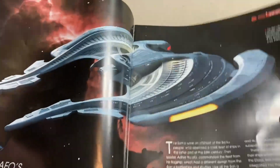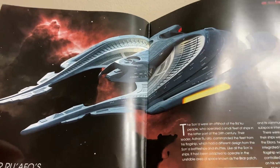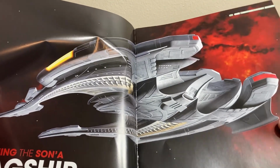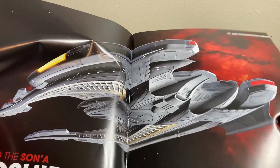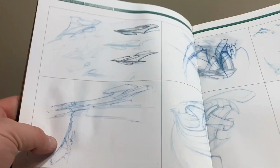Then we have a nice shot of the Sona Flagship just right outside the briar patch. That looks absolutely beautiful, really good looking. And then yet another shot of the ship inside the briar patch. They try to use the briar patch the same way Brer Fox did, or was it Brer Rabbit? I forget what Riker said. He was quoting, I believe, The Wind in the Willows or something like that.